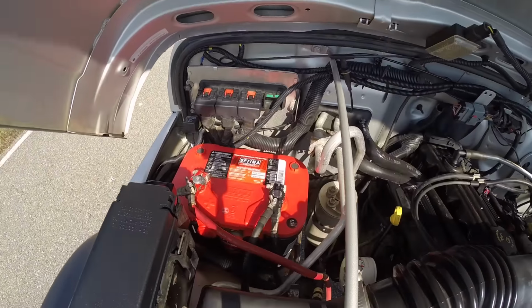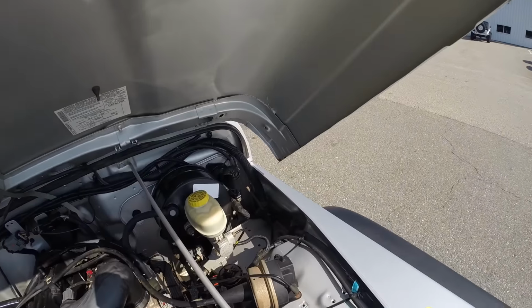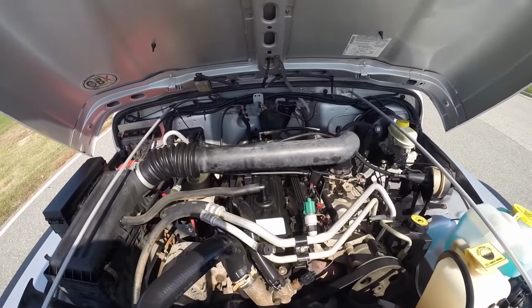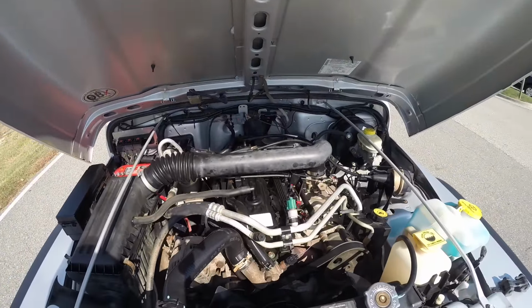Brand new Optima red top battery we just installed here. Engine is very clean, very well cared for. 4.0 liter inline 6-cylinder bulletproof engine. Do some research on these vehicles if you're not familiar. This is the reason why these Jeeps hold their value so much.